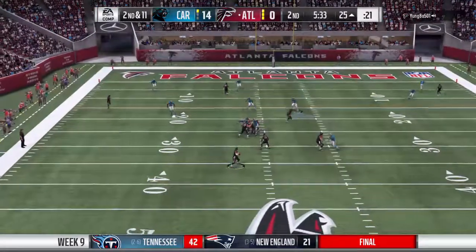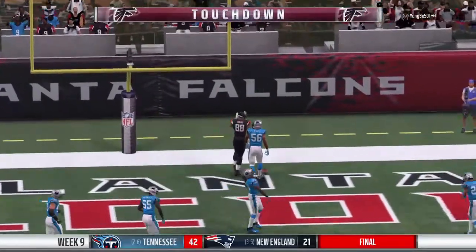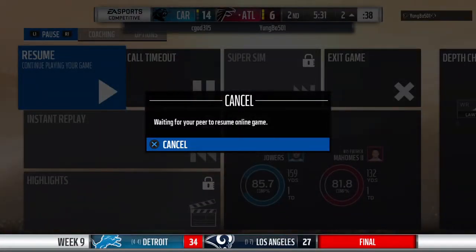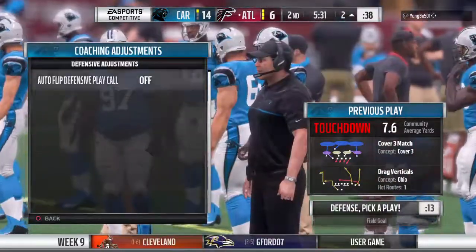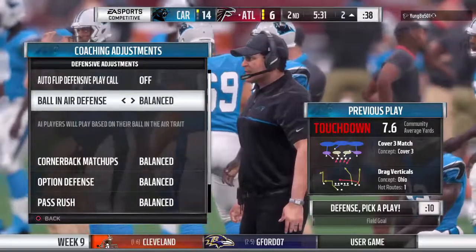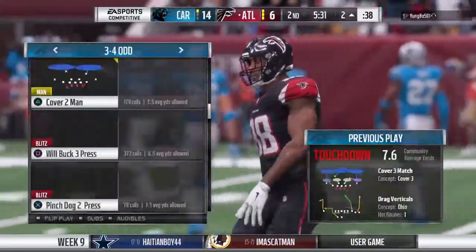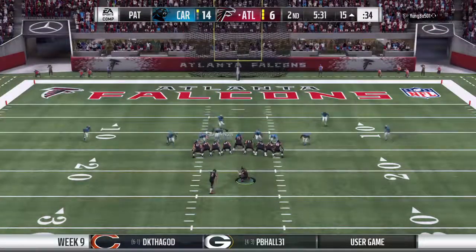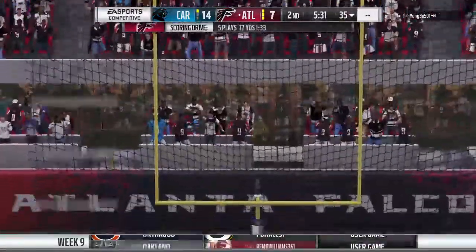Mahomes now to throw. And that is caught. Touchdown, Falcons. O.J. Howard. His 6th touchdown of the season. And the Falcons draw a bit closer. Ryan Succop on for the point after. And that one makes it 14-7.